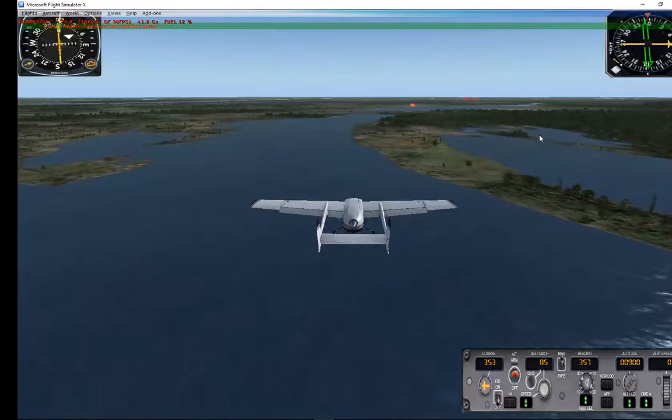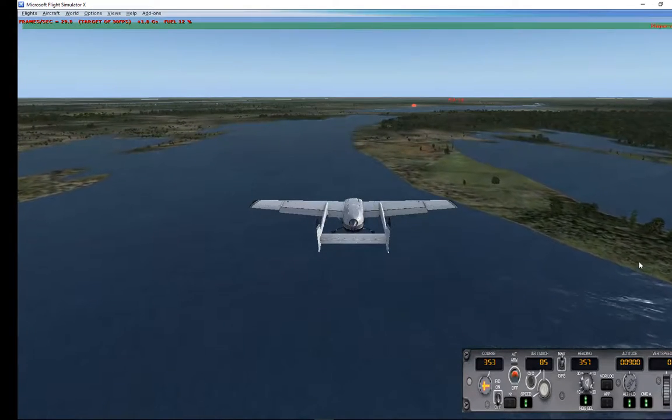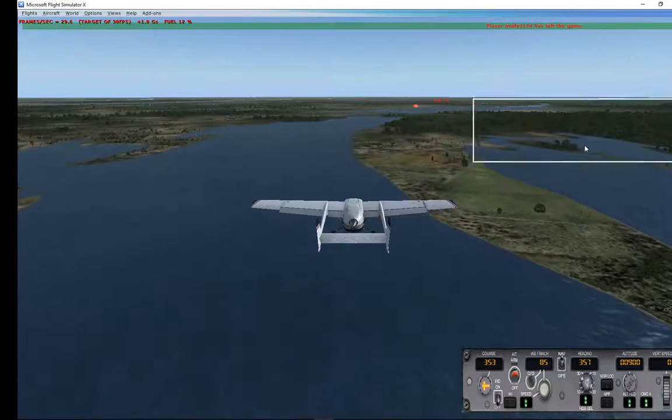I don't need this no more, or this. Only reason I need the autopilot is so I know when I turn it off. You've got to turn it off in order to fly the plane yourself.